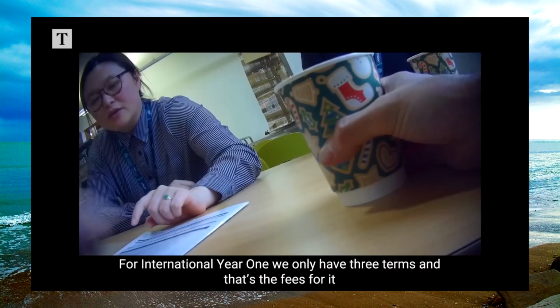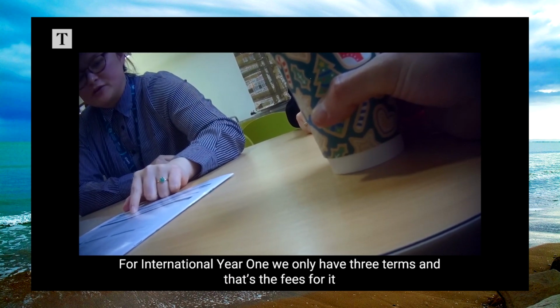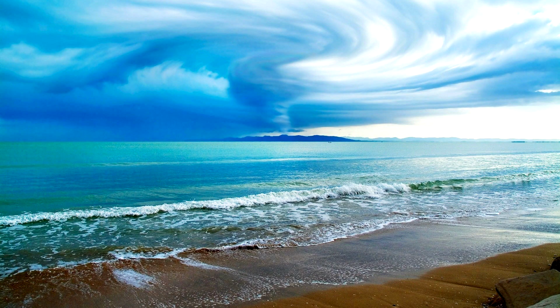And the cost? For international year 1, we only have 3 terms, and that's the fees for it. That's 22,645. Okay, that's an absolutely absurd number. For reference, your average university fee is £9,000 a year. This is over double that price. It's no wonder universities are so eager to keep these backdoors open. It effectively means that a foreign student is worth double that of a national student. And again, it just means that universities are now cash cows, which they should never have been.